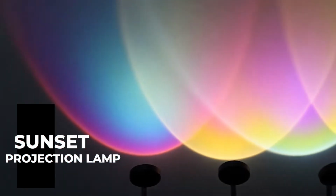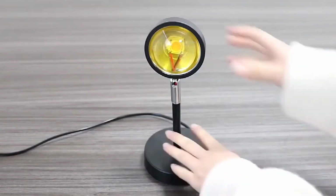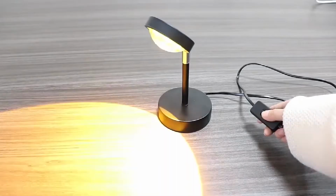Sunset Projection Lamp. The Sunset Projection Lamp takes mood lighting to a whole new level by allowing you to rotate the head 180 degrees to change the size and shape of the projected light. The Sunset Projection Lamp is available on Amazon for $24.